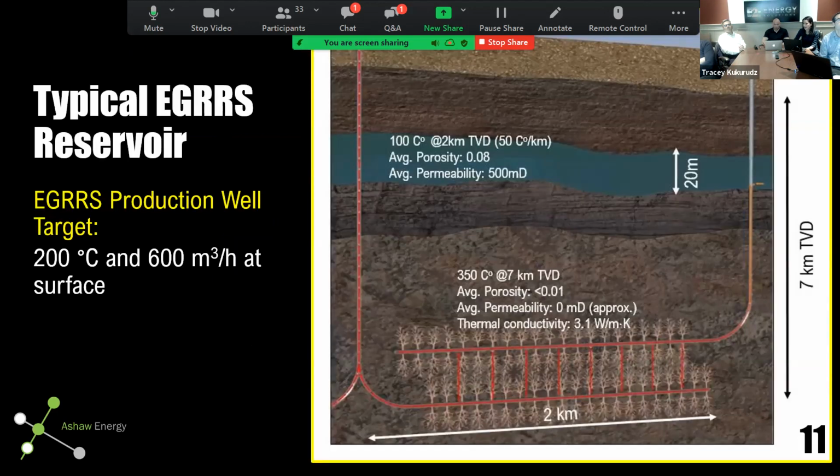The target in EGRRS is to deliver 600 cubic meters per hour at 200 degrees Celsius at surface. To create such a rate and wellhead temperature, typical target reservoirs are numerically modeled to find the best location for the pilot. The typical geological parameters and configuration are presented in this figure. Also, many different configurations have been modeled, but this one has a 2 kilometer horizontal section and a vertical depth of 7 kilometers. Also, an aquifer temperature of 100 degrees Celsius, average porosity of 8% and average permeability of 500 millidarcy were considered for this analysis.